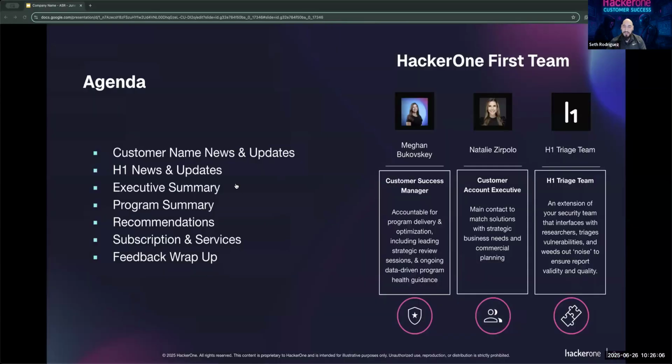And so similar to some of the other ones you see, we do kick off with a clear agenda so the customer knows exactly what to expect. These reviews are typically conducted monthly, but it can be quarterly depending on the customer's engagement preferences. So they include a blend of company updates, program data, and recommendations. But more so, it's meant to be an open dialogue about what's new on their end. And so it's not just a report out, it's a two-way strategic conversation.